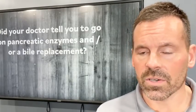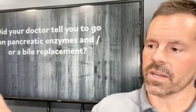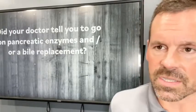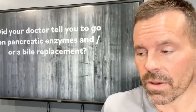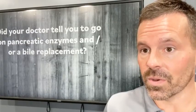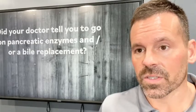He didn't need to. They were just doing a surgery for something else, and they just removed it and said, hey, thank you, you're welcome very much. We took this out. You don't really need it anyway. There is not one organ in your body that you don't need. That also includes the appendix. It also includes the gallbladder.